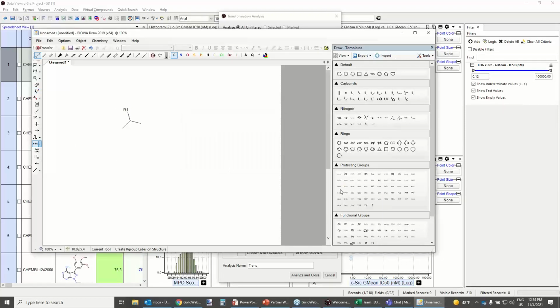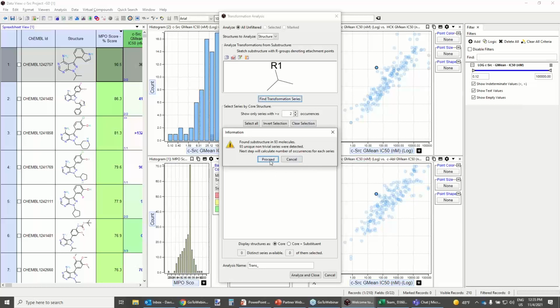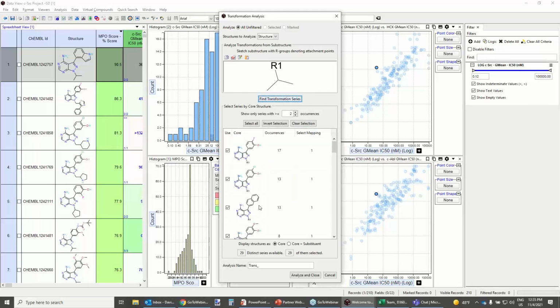R1. Transfer that back and say, go find these series. Oops. So that's just found, hey, there are a whole load of series where there's a constant part of the molecule, but one molecule with that constant part contains the isopropyl, and there are other molecules that have something different. But this isn't really a very good view.